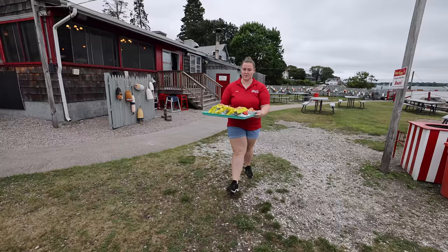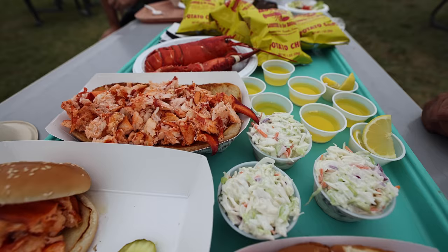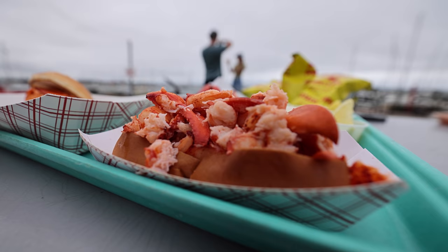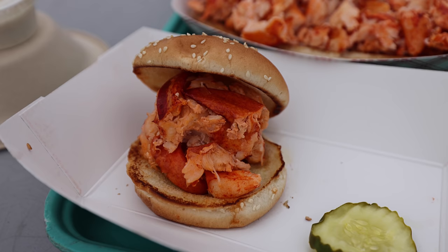Here it comes, the lobster. Thank you. Whoa. What a tray. Now that is some lobster in the rough. Small, medium, large. The gigantic mega one is called the LOL. Lots of lobster. The OMG is more of a traditional lobster roll in the hot dog sized bun. And then you've got the hamburger bun, which is just the regular roll.